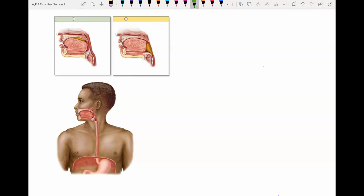So this first picture here shows breathing. Now notice there is a bolus, but the bolus is still in the mouth. So you can chew and breathe at the same time. When you're breathing, the airway is open.